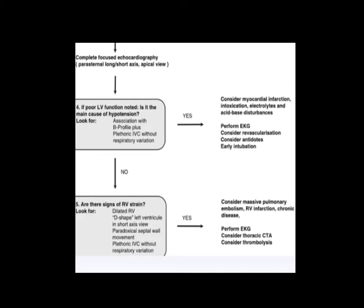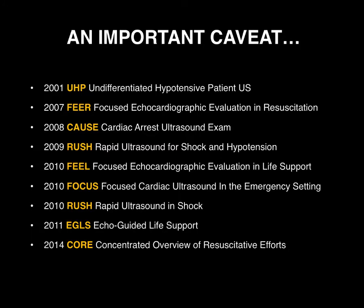I don't want to go over this, but I want to make you aware that there's a big caveat with these protocols, and that is the fact that they were originally developed and intended to be protocols for the assessment of shock. And it's true that cardiac arrest is the ultimate form of shock. You could say that it's the most severe possible form of shock.